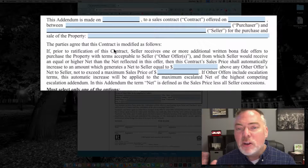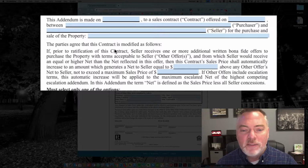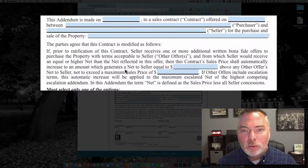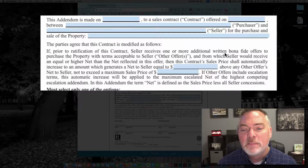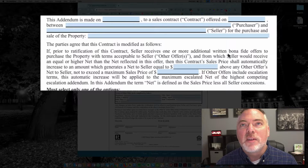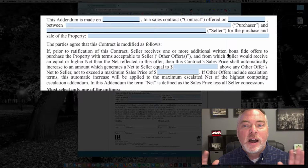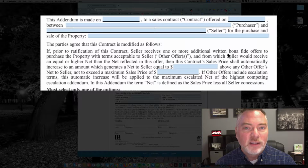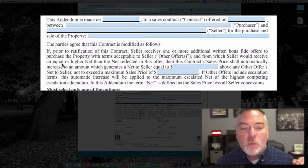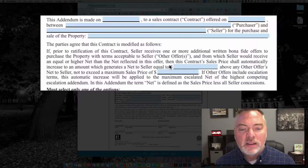And here's what the buyer's agreeing to: that during negotiations and prior to another offer being ratified, the seller may get multiple offers. And this actually specifies bona fide offers. Once upon a time, believe it or not, there were agents who were manufacturing fake offers as listing agents to trigger escalations and get the buyer to pay more money. That's ridiculous and silly and of course improper.